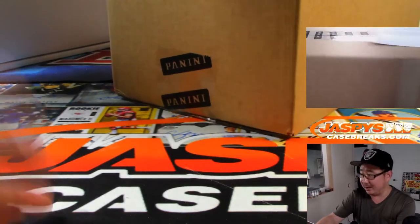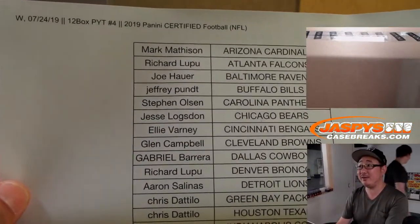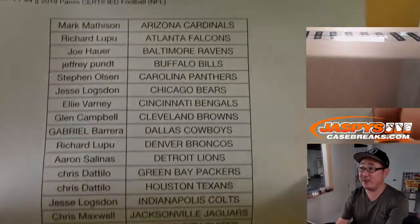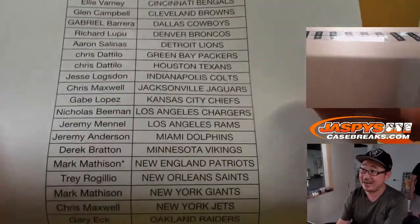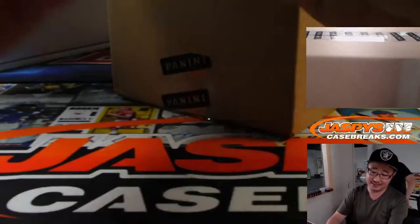It'll just be hits and autos. We've got all of these people getting into it. Already sold out, Nick. 12 box, pick your team 4. People want the break credit. People want the big hits out of here. Mark Madsen, double last spot mojo. He wants his Kyler Murrays.